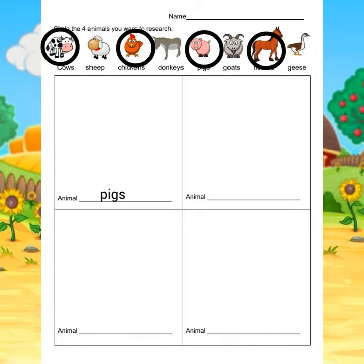Right now, I want you to write all 4 of the animals in each square. Pick one animal to go in the first square and write that word. Pick the second animal to go in the second square and write that word. Pick the third animal to go in the third square. And your last animal to go in the bottom square. Write the words of those animals on the line. Remember to use your best handwriting and take your time.